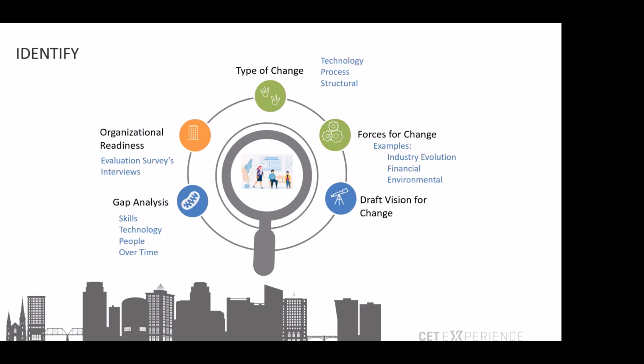Forces for change. Why are we changing? Right? Understanding why helps you complete both the communications as well as how we're going to execute. So understand what is causing your change. Draft for a vision. We're going to talk about your vision in a second. Gap analysis. Make sure that you have a gap analysis. Understand those areas that are changing.